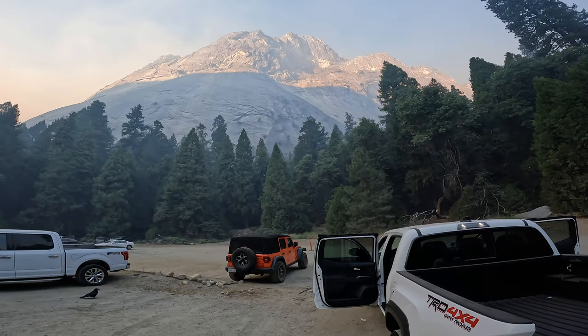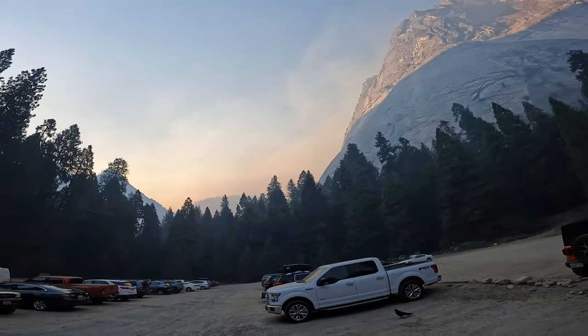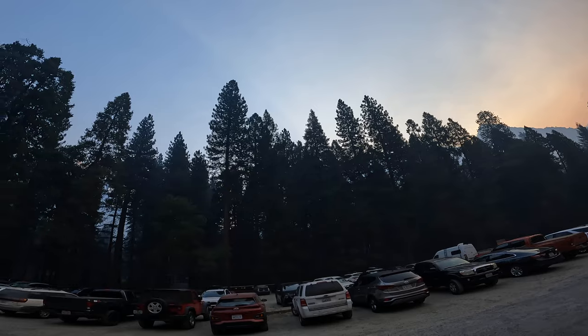So the weather report said sunny today, but we've got some fire somewhere because there is a lot of smoke here in the valley.